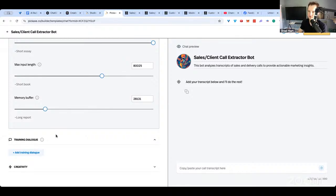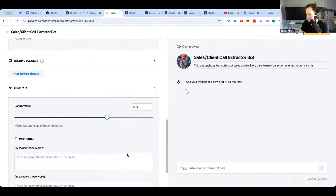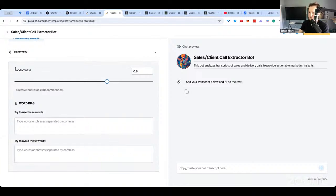Again, just make sure your prompting is tight and make sure that your instructions are tight for the user as well, so they're not expecting too much from one bot. Okay, so there's that. We talked about training dialogue, creativity. This is another thing to really pay attention to, how random you make the results.